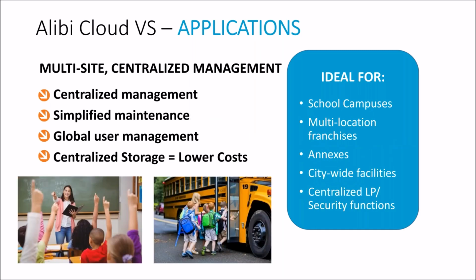Centralized management, great for school campuses. When you've got, say, a school district, we can centralize all of the user management from one admin location. So you could have campuses across an entire city that are all being managed from one location. Different annexes where you may have a building on the other side, and there's no way to get internet access to it.